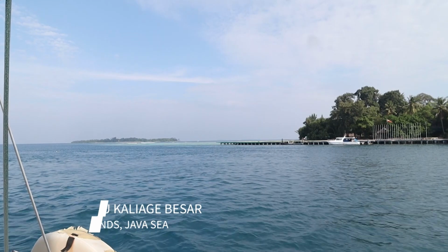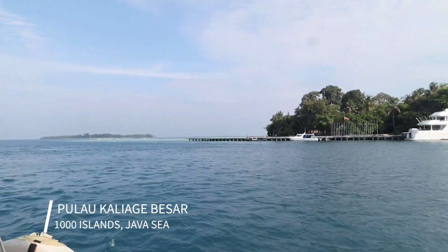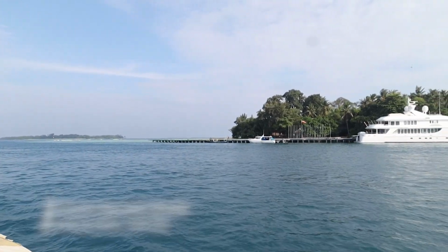So we're just going to cut through here, and then we're going up to one of the larger islands and anchoring in a channel just south of one of these islands. Big enough that it's actually got points of interest on Google Maps. The rest of the islands though are much smaller.